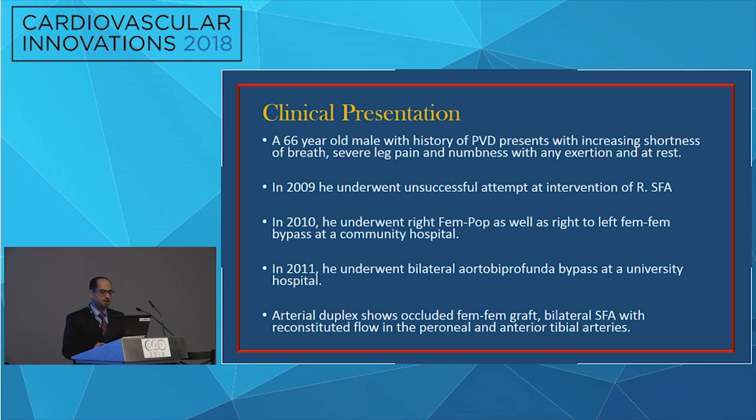In 2009, he had an unsuccessful attempt at intervention of the right SFA. In 2010, he underwent right fem-pop as well as right to left fem-fem bypass at a community hospital. A year later, he had bilateral aorto-biprofunda bypass at a university hospital.